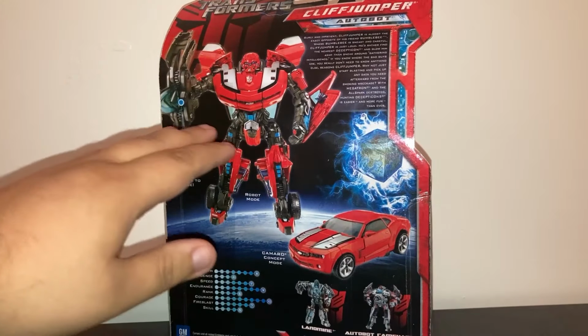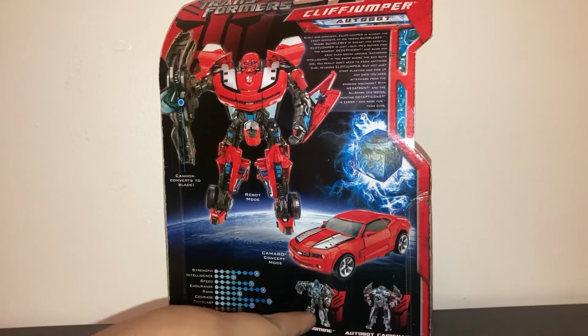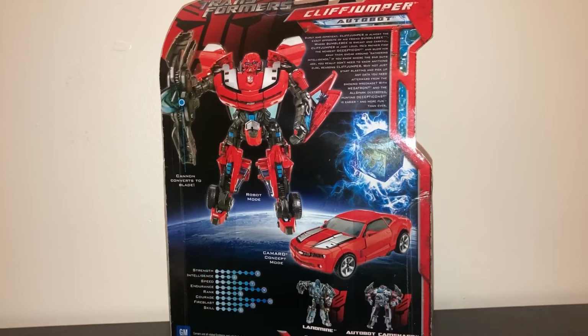You can see, here's the robot mode, vehicle mode, landmine. I have my landmine still. I love my landmine. Oh, it makes me sad that I packed landmine up already. It would have been nice to have him in this video.